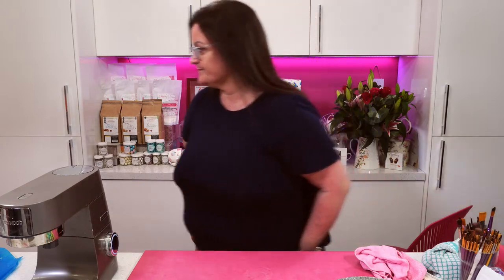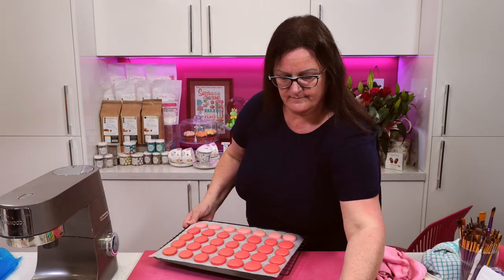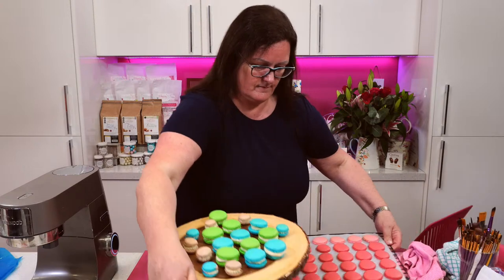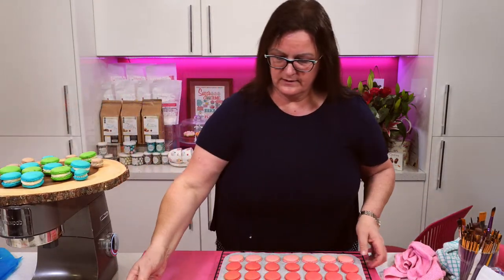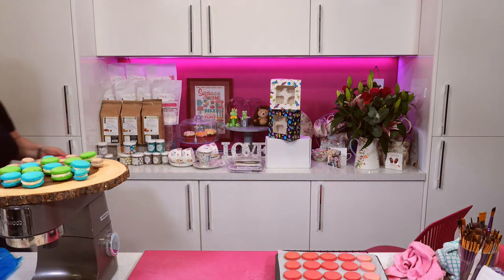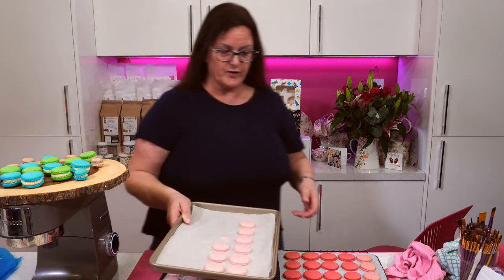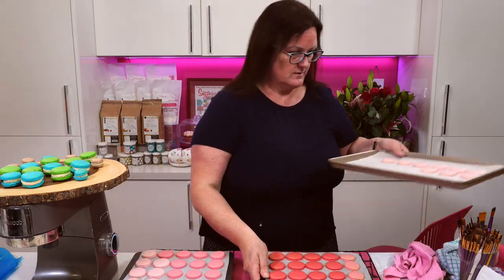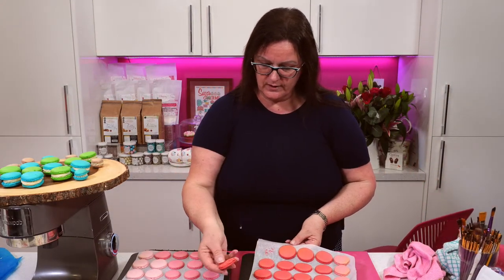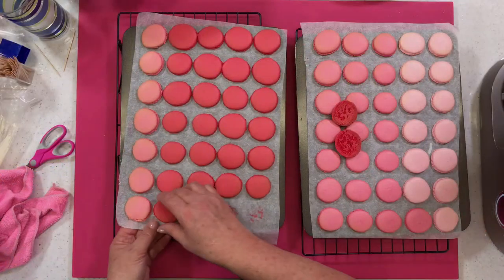Right, let me go and get these macarons for you. So these are the ones we made. Let's get that over there. So my tray's nice and cool now. So there's all the 3 trays. And then all you need to do is, once they've cooled, just gently lift the paper and pull them off. Look. So just gently lift the paper. If they're still sticking, just leave them. Don't force them off.